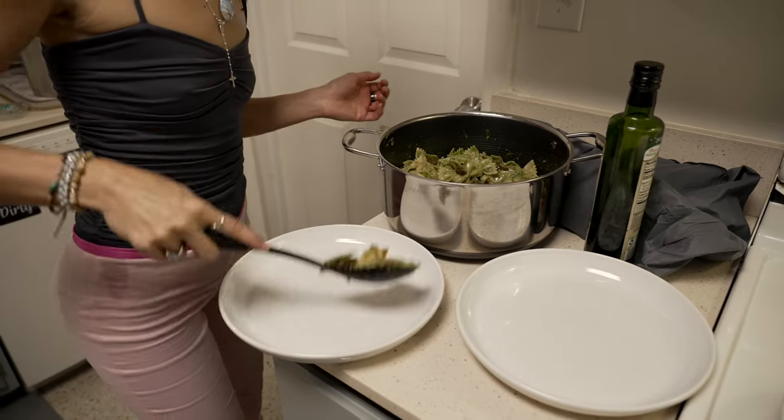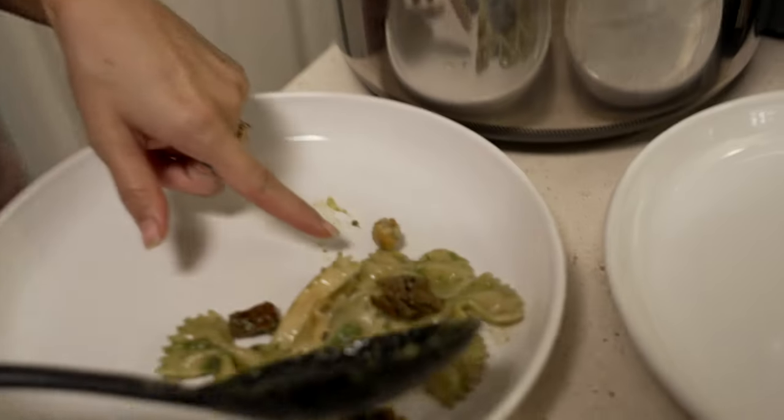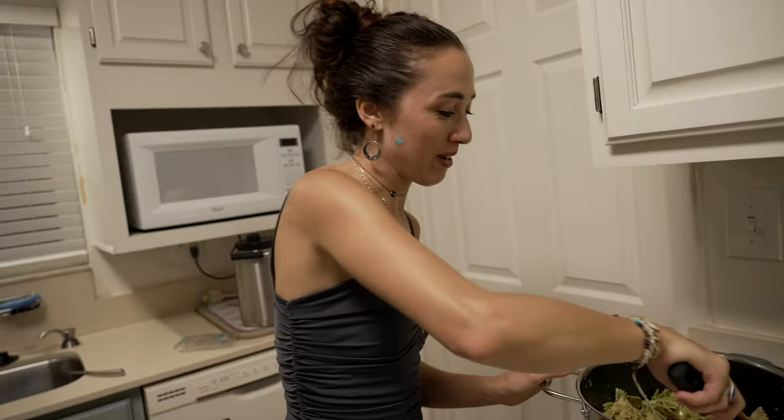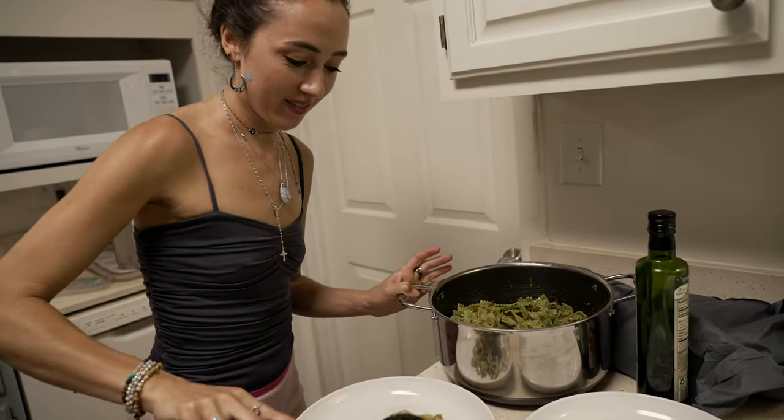Just gonna put some pasta. Oh, what the, look, it's a whole cashew. Sometimes you get a little surprised when you don't blend properly. But it's gonna be good.